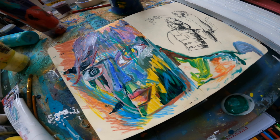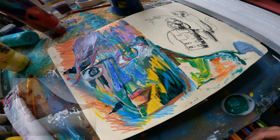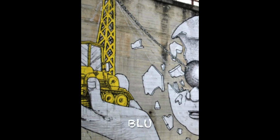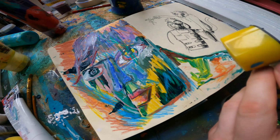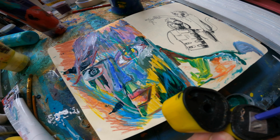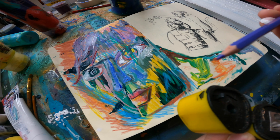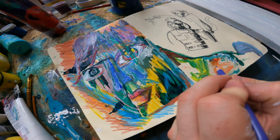I'm a big fan of Dali's work and the little stick legs and all of those influences with Van Gogh and Blue and Banksy, and all of these people kind of go into a melding pot in order to become this new style, and I kind of embody this. This is kind of how I draw and how I paint, so I kind of found it through evolving and developing it through a lot of painting.